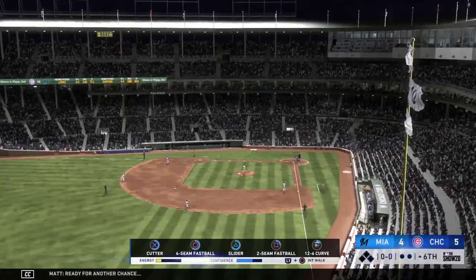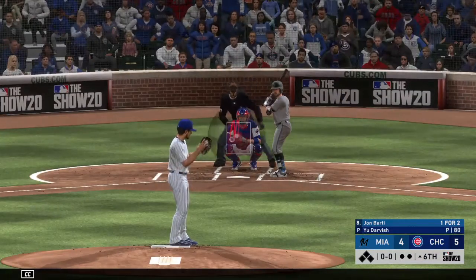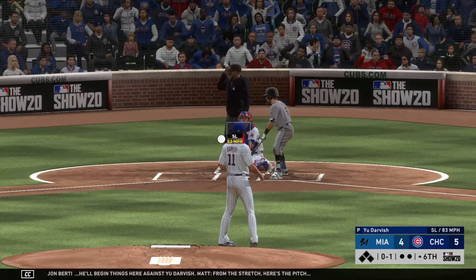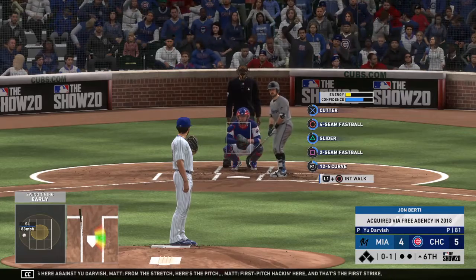Ready for another chance? John Birdie will begin things here against Yu Darvish. From the stretch, here's the pitch. First pitch, hack in here, and that's the first strike.